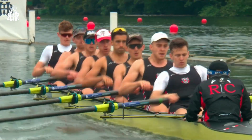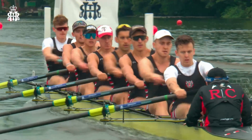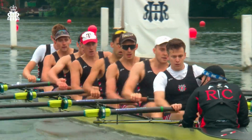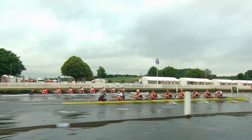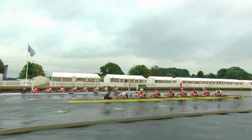But that shot all the way down the course, that's hot weights from the 2,112 metres of water stretching out for them. And they're getting into their rhythm early here. It's a good early start from both boats. Thames Rowing Club just creeping into a quarter-length lead. Yeah, Agecroft needs to try and hold them up here.